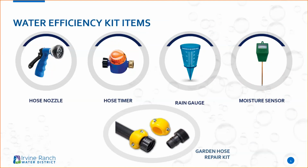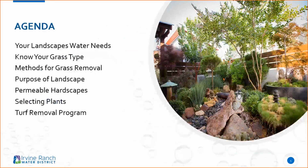We have quite a bit to talk about today. One thing about these workshops, I always want to make them fun. Landscaping and gardening should be a fun thing to do. It does take a little elbow grease and a little thought, and that's what we're here for, to get some ideas when it comes to landscaping our homes. Today we're talking about getting rid of your grass. Depending on the methods we use for grass removal, it can be a little bit tricky and lengthy.